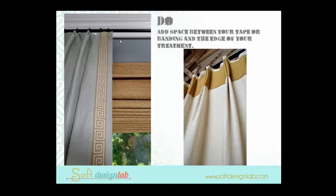And do add a space between your tape banding and the edge of your treatment. I really prefer this look. I think it makes it stand out, and obviously there are going to be times when you don't want that or that much of it. Move it over the side, but even if you do that and it looks like micro welt, I think it just performs better. It doesn't pucker as much because it's laying flat and it will hang better.